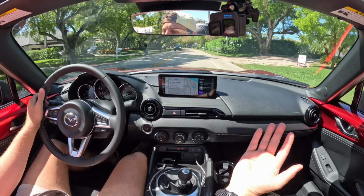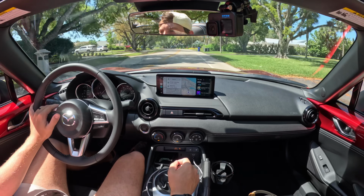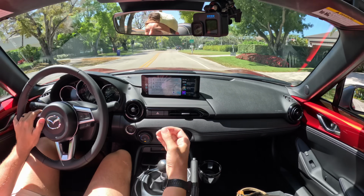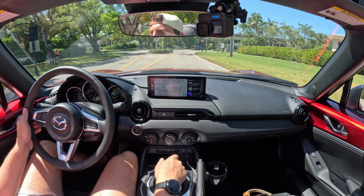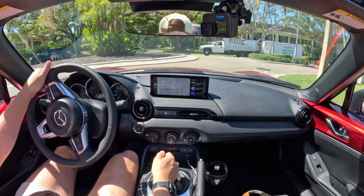So who is this car for in 2024? Well, it's for enthusiasts. It's for people who enjoy top-down living, and that's me, especially with where I live. It's for people who want a oneness with the car. I drove the GR Corolla recently, another manual transmission car. And the GR Corolla is fantastic, but I don't have as much intimacy with that car as I do with this car. Maybe it's because this is just so small.